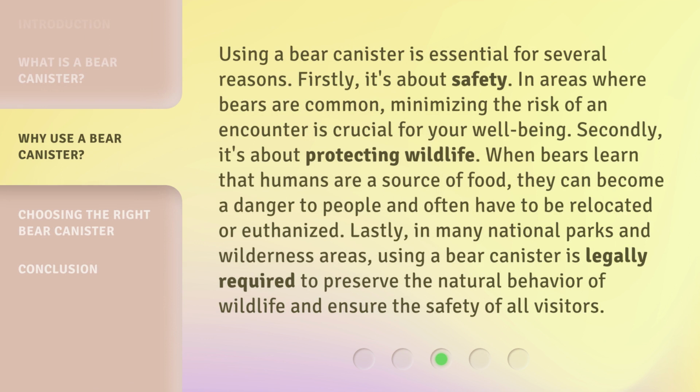Using a bear canister is essential for several reasons. Firstly, it's about safety. In areas where bears are common, minimizing the risk of an encounter is crucial for your well-being. Secondly, it's about protecting wildlife. When bears learn that humans are a source of food, they can become a danger to people and often have to be relocated or euthanized. Lastly, in many national parks and wilderness areas, using a bear canister is legally required to preserve the natural behavior of wildlife and ensure the safety of all visitors.